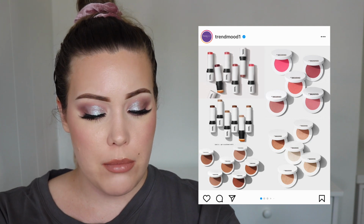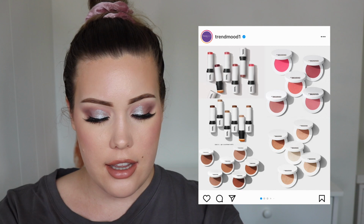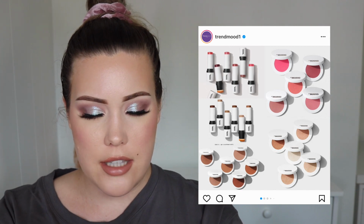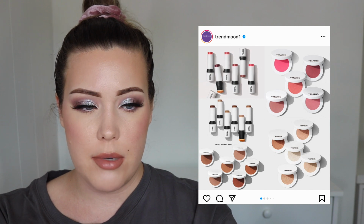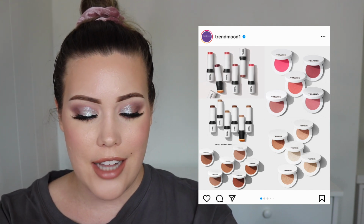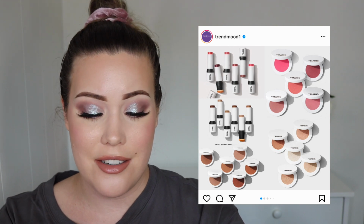This is the new collection by Makeup by Mario. It comes with cream blushes, cream contour sticks, bronzers, blushes, and highlighters, it looks like. Someone said in the comments that the highlighters were very chalky feeling. I'd be interested to feel them in person, but again, I don't think I'll be able to feel anything in person. I wonder when they're finally going to allow us to touch testers again. That's a big question.